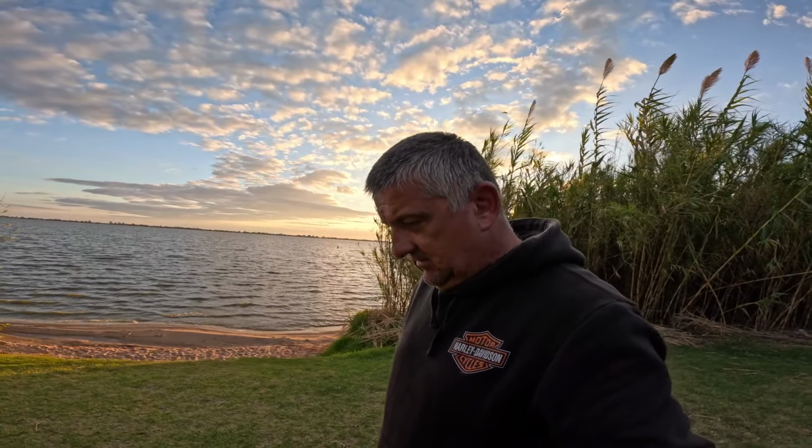So after the rain where we were camped there on the Murray, we decided to bail out of there. It was getting a bit muddy and coming out of there was quite slippery and slidey. So I'm glad we did pull out when we did. So we've been sitting here for a couple of days. It's just out of Swan Hill, Lake Boga. And we've gone into Swan Hill, had a bit of a look around there, and we're heading off again tomorrow.